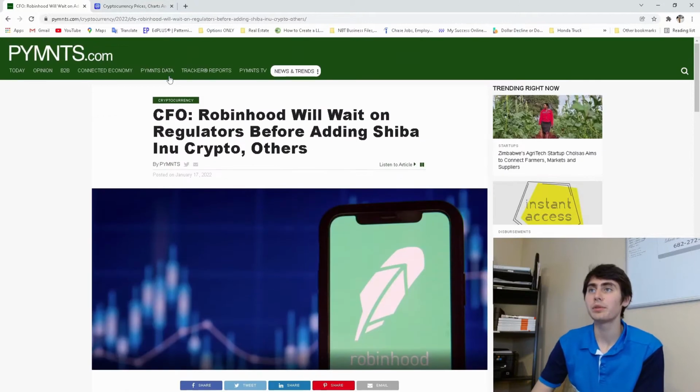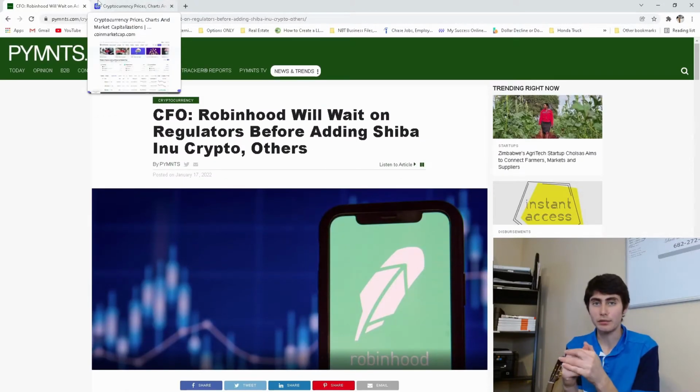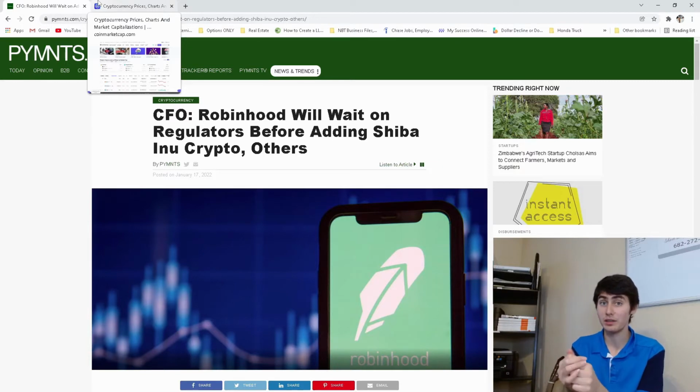So that's pretty cool, partly because if SHIB does get listed on Robinhood, that will raise the price by a lot. I don't know exactly, but I know it will definitely pump the price. So if you're trying to make some money off of that, you can definitely capitalize on that.